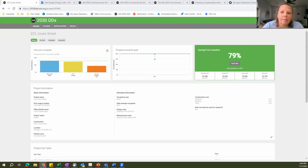So I can't say that it is on my to-do list to have that updated between now and January, as there are a lot of other things on that to-do list. But Jennifer, I'll definitely see what we can do about that in the future. But you can edit it once you get it into the DDx. So not a perfect solution, but it doesn't have to be a 2015 code forever.